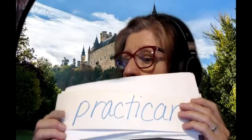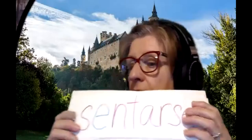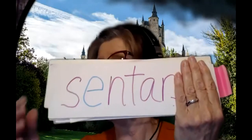A ver. Practicado. Practiced. Llevar. Llevado. Muy bien, ok. Sentarse, we're going to take off our se. Difícil. We're going to make it into a word that means seated. Sentado. Ok.